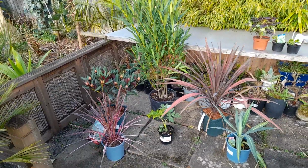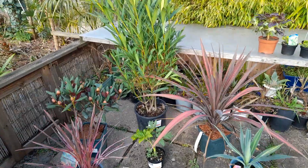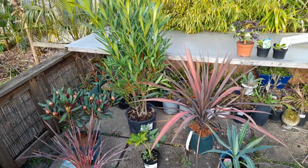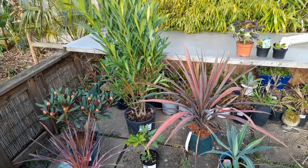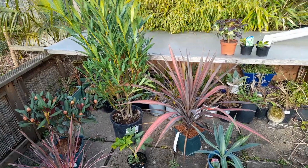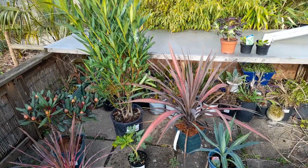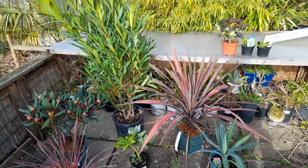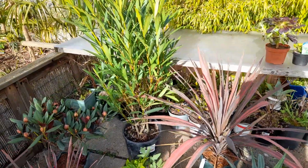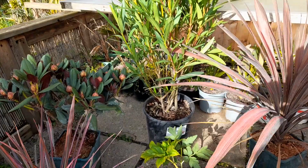Like I say, I've sort of redesigned my goldfish pond area and gave myself a bit more planting space. So even though I've got loads of plants to possibly fill it, I like to try some different stuff. Anyway, so let's have a look.